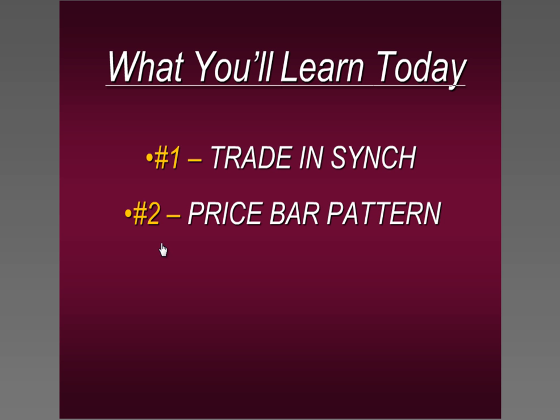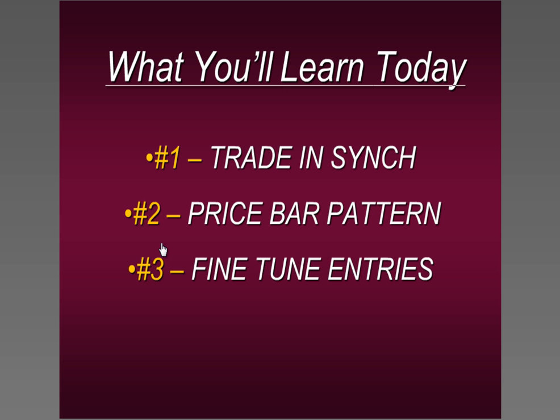Edge number 2 is going to be a price bar pattern. We're going to look for the specific price bar pattern so that you can find this that will give you a really strong, high probability setup. And then we're also going to tell you how to fine-tune your entries. A lot of traders lose today, not because they have the wrong idea, but because their entry is faulty. You can start using this entry technique as early as tomorrow if you like, and you can apply it to anything you're currently trading with.